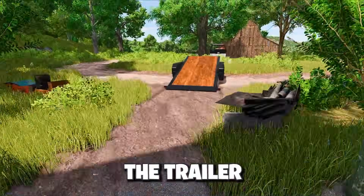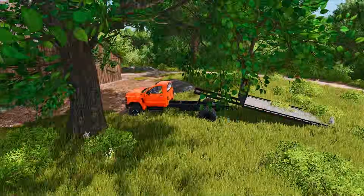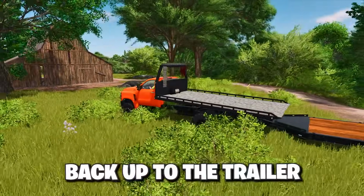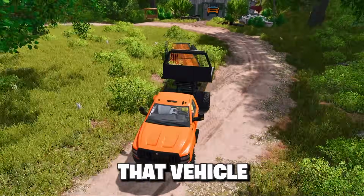Let's go line up the trailer with the front door. We'll be able to push this thing right on. Smooth as butter. Here we go, boys. Wait for the rollback to go on. Looks clear. Let's go ahead and back up to the trailer. Get it hooked up. And like I said, we got to get this trailer lined up perfectly with how that vehicle's going to be loaded on.